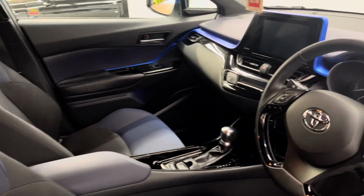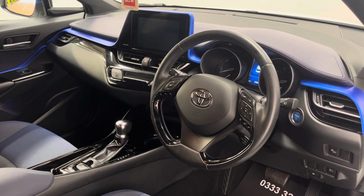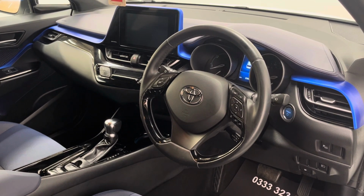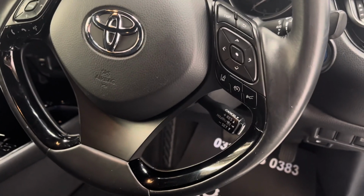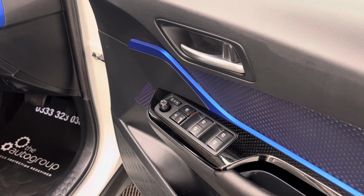Onto the dashboard, you have your multimedia screen there in the centre for your DAB radio, Bluetooth and satellite navigation, and this car also has climate control as well as automatic headlights and wipers. You then have your cruise control stalk there on the right hand side of the steering wheel, and then on the driver's door card you have your electric folding mirror and 4 window controls.